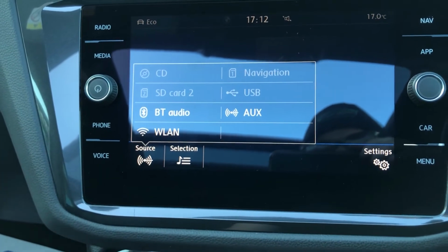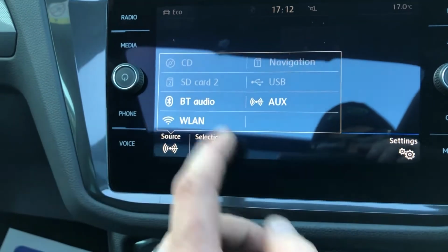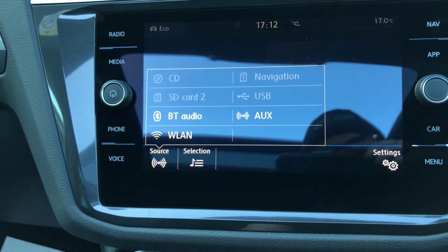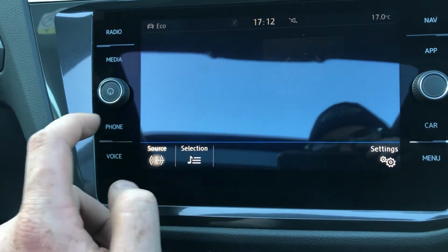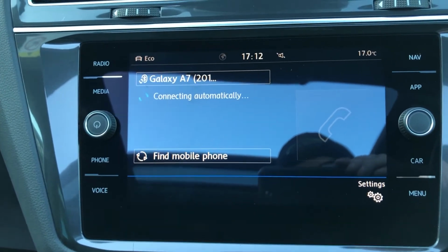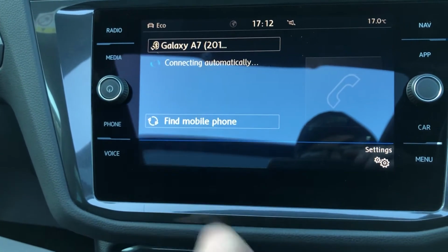Click on media, you've got loads of different sources. You've got the WLAN, you've got BT, which is Bluetooth, you've got auxiliary, USB, CD and 2 SD cards as well. Click on phone, you can see Reese in his Galaxy Fold has been really clever, and he's already done it by clicking that button there.